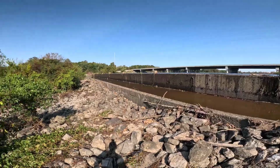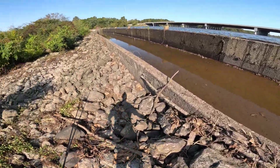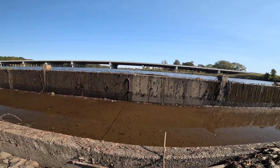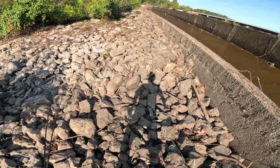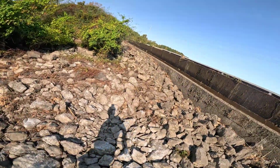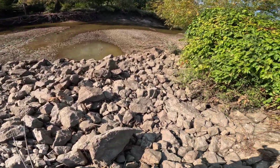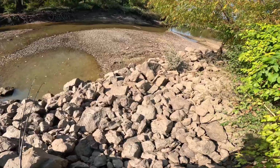Kind of neat being right up on this. Lake just right there. A little intimidating thinking about that. Just that little wall holding the lake back. Damn rocks.